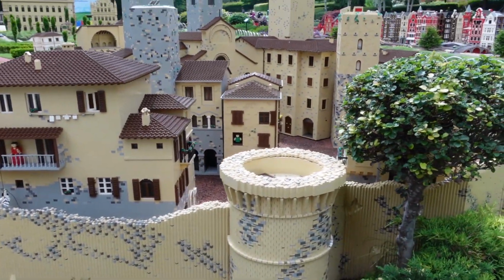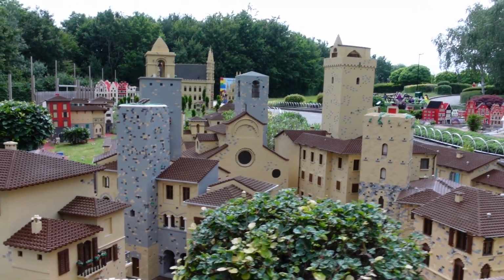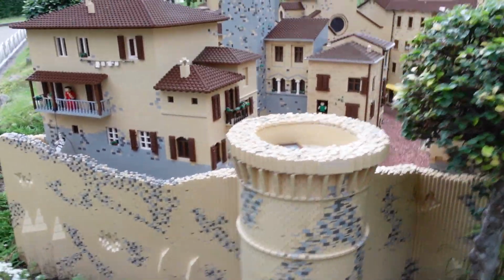So this whole little Italian town is so detailed. Absolutely enormous. I wish I had the skill to do anything like this.